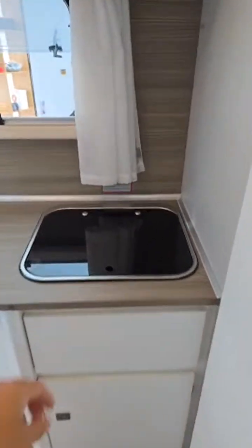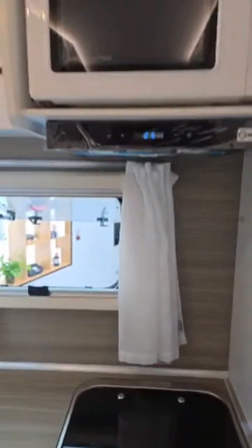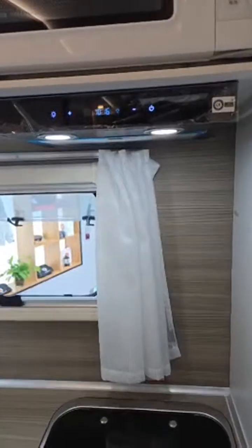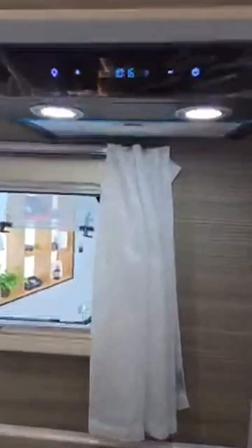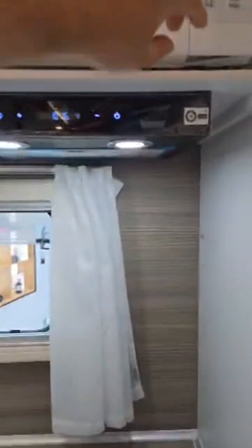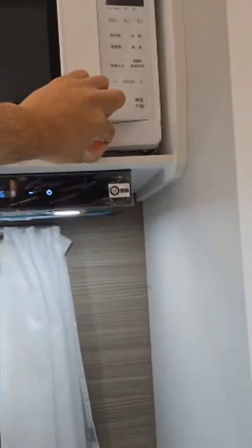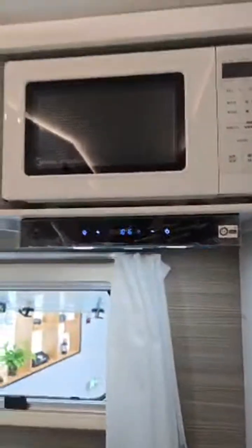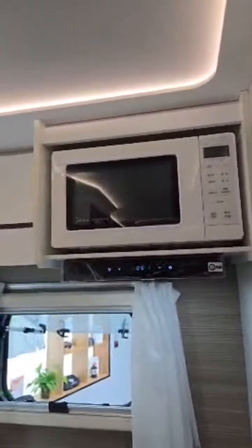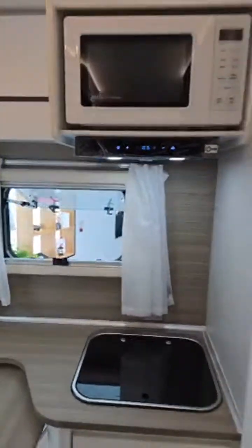And this is just a standard sink. There we go. And on top of that, a small range hood that can remove fumes, remove the odor of your cooking when you're done. Above that, this is a standard household style microwave oven. It's using 220 volts power. But that is the only appliance apart from your power plugs that uses 220 volts.